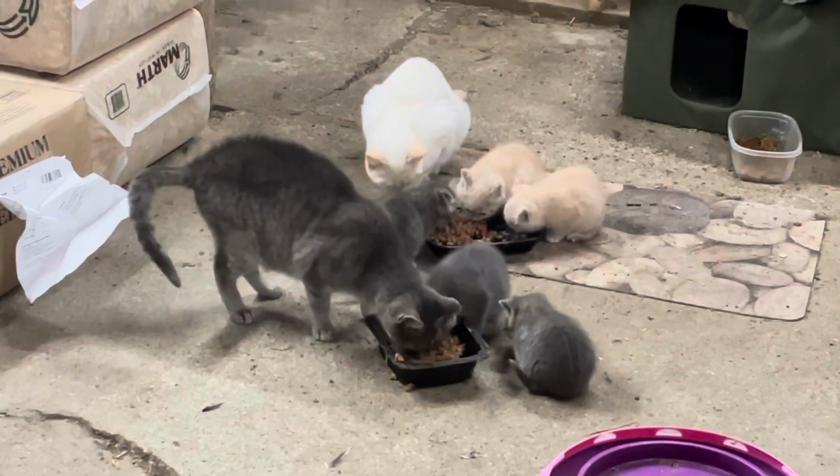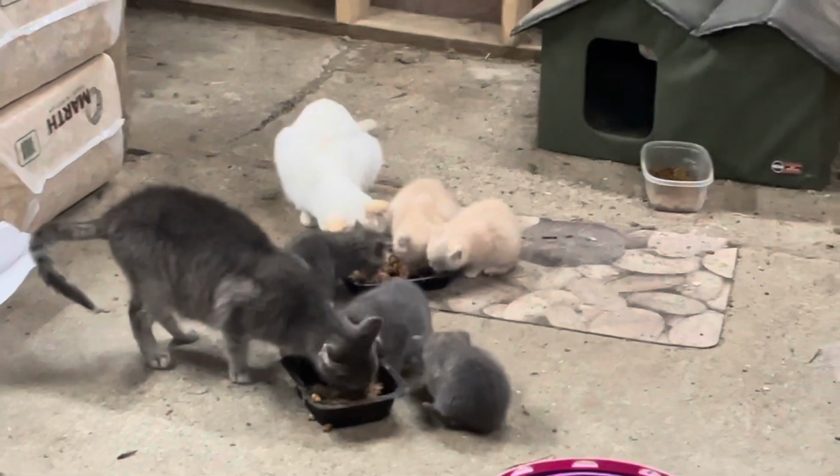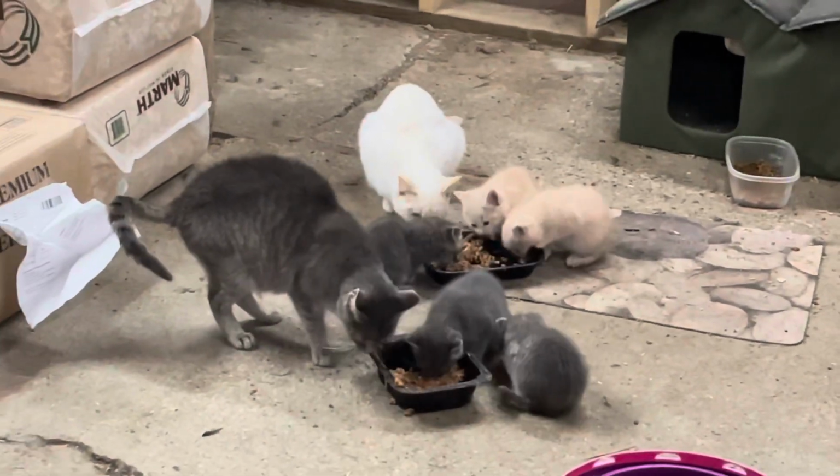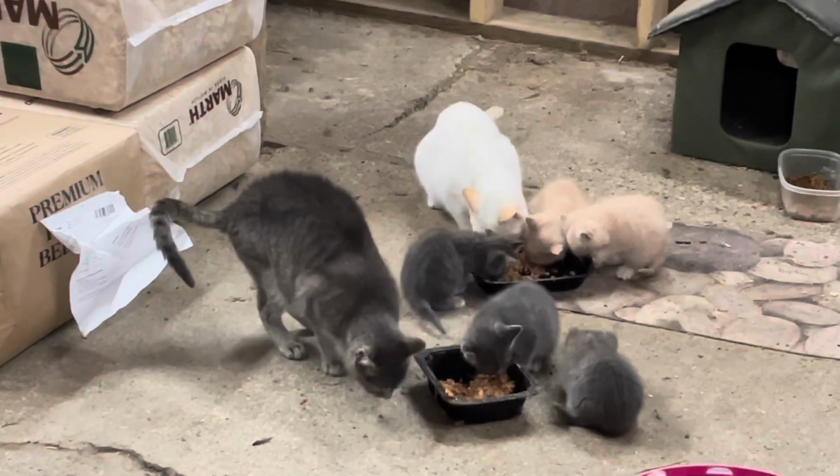Kids are doing pretty good. They mostly eat soft food, but they do eat hard food throughout the day as well. They've got to pound those calories in, those cats, especially the mamas.